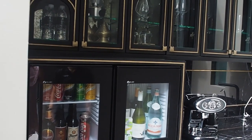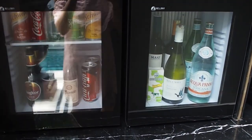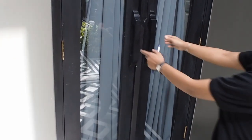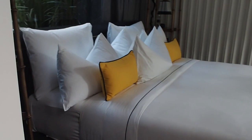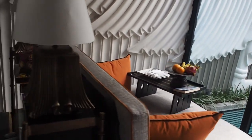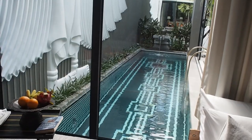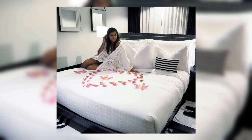Okay, so here's the outdoor mini bar with lovely coffee machine, plenty of booze in the fridge, lots of lovely glasses. And then we go through to the main roof. Wow. How gorgeous is that? And then we've got a little sofa area here, so you can look out on your own private pool. That is ridiculous, I love it.